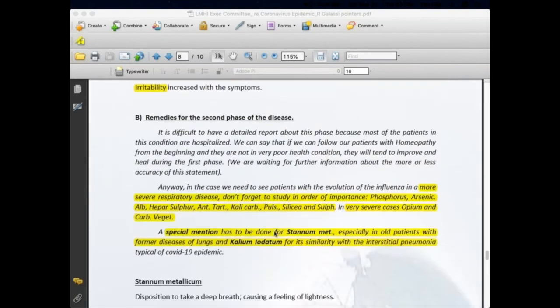The second phase: phosphorus, of course, from the pneumonia, arsenicum, hepar sulph, antimonium tart. Actually, I had a patient yesterday who responded to antimonium tart. She has chronic asthma and has been a little worse lately. The big symptom there was that her cough was worse with shortness of breath, and she was very sleepy with the cough. Calcarea carb, pulsatilla, silica, sulfur.